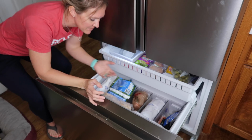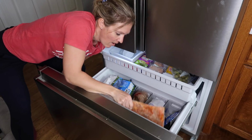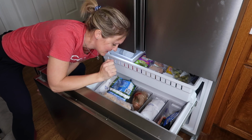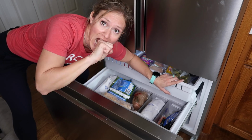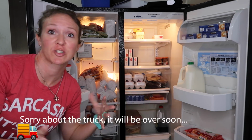Ham steak. Like, I just have random, oh, the crawfish I got from my mom. Can I put crawfish in a gumbo? It feels like I can. And this is only the beginning. Let's go check out the garage refrigerator and freezer. We are out here at my garage fridge and freezer side by side.